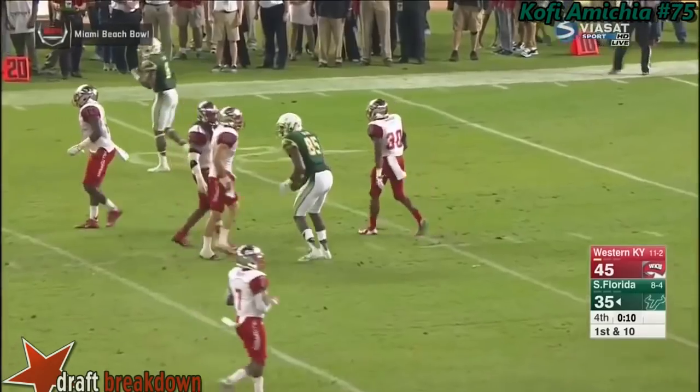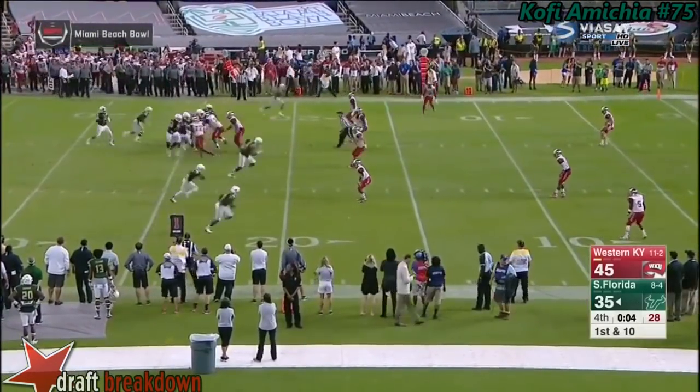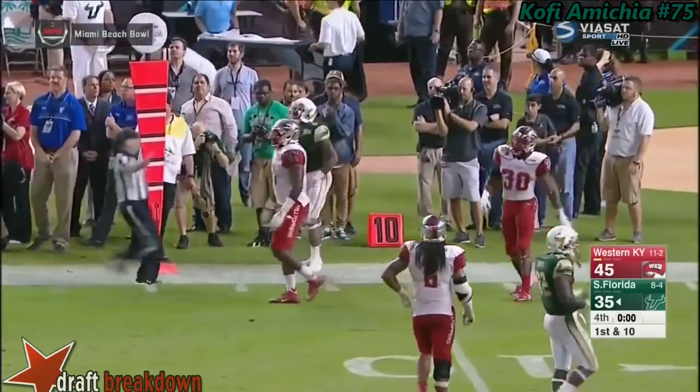Oh, that's a good throw and a catch by Dillon. No way, baby. Exactly. This will be the final play of the game, barring a defensive foul. Flowers underneath, out of bounds, and that does it.